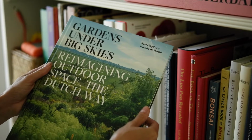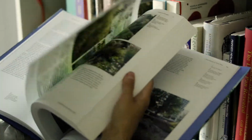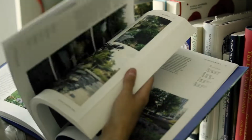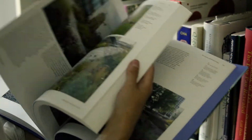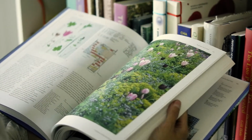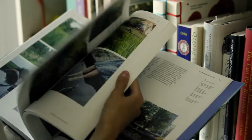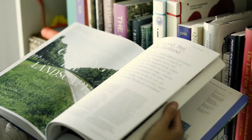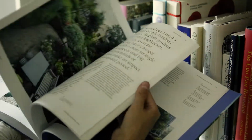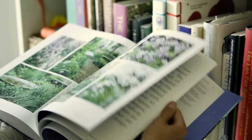Another must-have book is this one that consists of the ideas of different landscape designers, and in this book they show how exactly they were planning the whole garden, how they were planning the zones and tying it all together, and they have very practical recommendations in here and also beautiful pictures so you can easily visualize how that arrangement would look in your own garden.